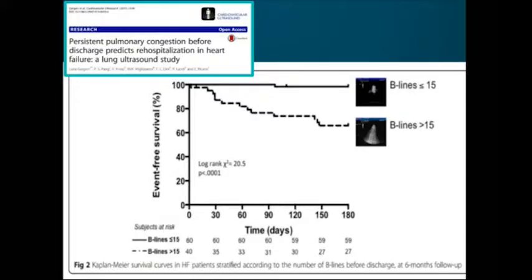And as you might expect, people with lots of pulmonary congestion, if you discharge them, they're not going to do well in the outpatient setting, and they're going to frequently be readmitted, versus people who don't have pulmonary congestion, who are going to do better than the ones that do. And so this is being used as a tool to help predict readmission rates, and there's a ton of interest in this on the research side, but it's been surprisingly slow to be taken up by the cardiology folks.